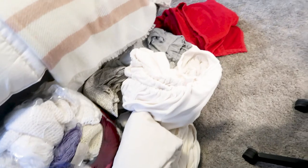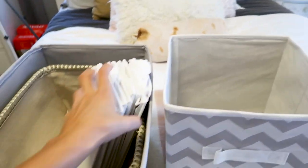Once I removed everything from the top shelf of my closet, I had this big mess on the floor, but I knew what I wanted to do with everything, so that was a little bit comforting.